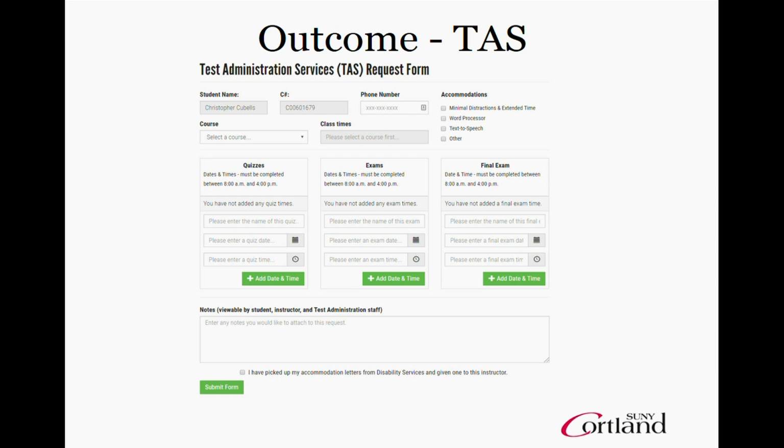So as Jeremy said, this is all behind single sign-on. So when a student goes into this, we can pre-populate some of their data for them, such as you can see my name and my C number. There's a drop-down list for all the courses that the students are registered in for the current semester. They can select different accommodations that they might need for whatever exam, whether they need extended time or text-to-speech or something like that. And then they can actually schedule their different quizzes, exams, or a final exam and add any notes.